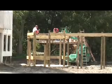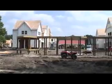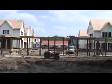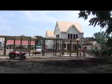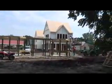I'm standing at the very end of Main Street at Festival Park. Behind me you can see that they've been slowly working on the front gate. We've actually had a lot of rain out here over the last couple of days, which has probably affected construction. Today though, the weather looks pretty good. There's a little leftover mud.